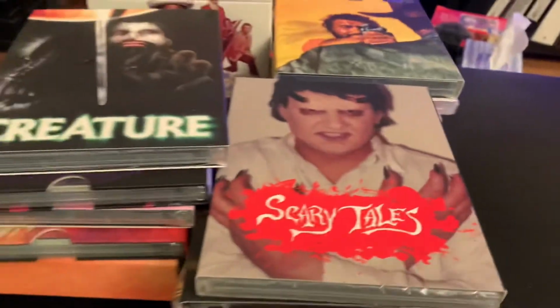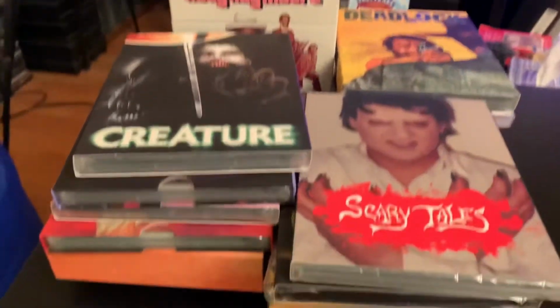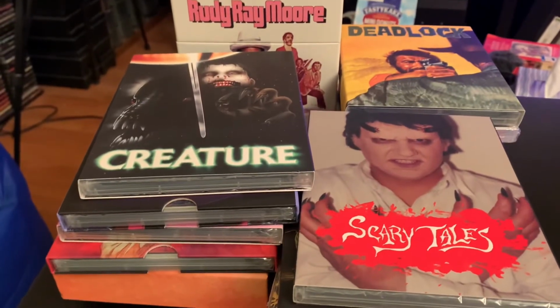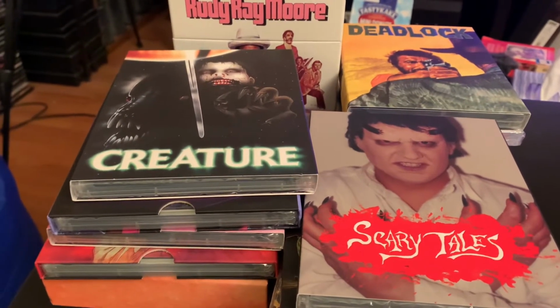So, there you go. That's my Vinegar Syndrome Black Friday haul. Very happy to get it. Now I'm just waiting on Severin and some other things.